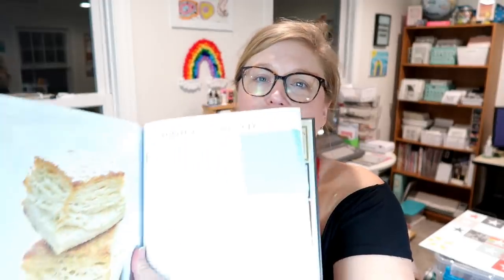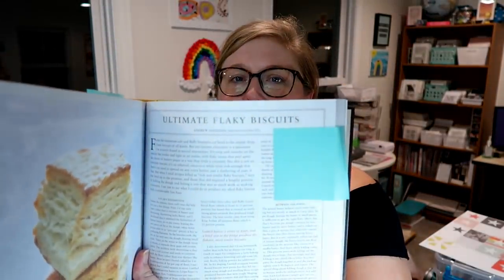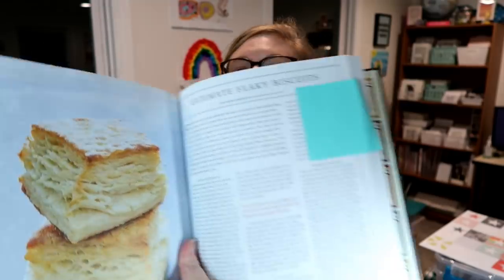In fact, this is the biscuit recipe that I use most often, the Ultimate Flaky Biscuits. They're super delicious. Every recipe has a picture. Every recipe also has an extensive write-up, and then they also often recommend products, which I think is super helpful too. Like I said, I am a fan of Cook's Illustrated and America's Test Kitchen, and you can't go wrong with any of their cookbooks. But I think especially if you're looking to build your collection and have something that has a lot of classic recipes in it, I would definitely recommend this one.